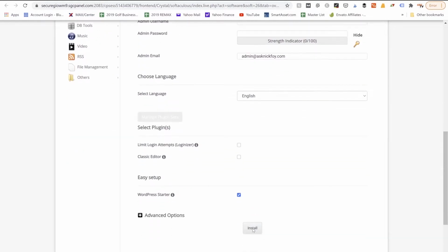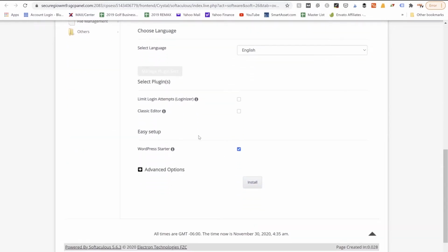Once we've done that, we have a few other options here. We can have Siteground initially install some different plugins for us on our website. I'm going to show you more about plugins shortly, but I like to keep the classic WordPress editor. And then we've got the WordPress starter plugin that they can install for you as well if you want to get started, kind of following the tips of the starter program. But I'm going to go ahead and uncheck it because I personally do not need the WordPress starter plugin installed on the website. Next, we're just going to hit install, and it's going to begin installing WordPress to the domain above that we selected, asknickfoy.com.